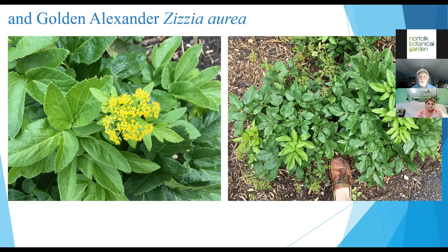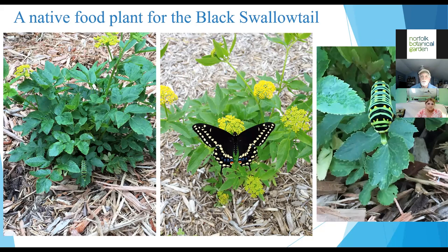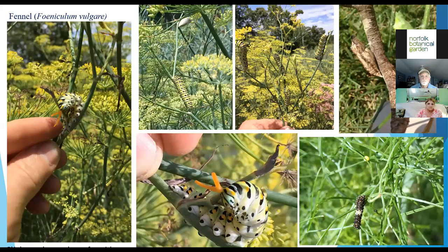So we just had a recent plant sale, and Zizia came in from one of the nursery suppliers, and there were black swallowtail cats on every one of them. So great plant, and it's a native. So if that's what interests you to put in there, here's an option for you. So, beautiful butterfly. Lots of neat shots here of the black swallowtail.